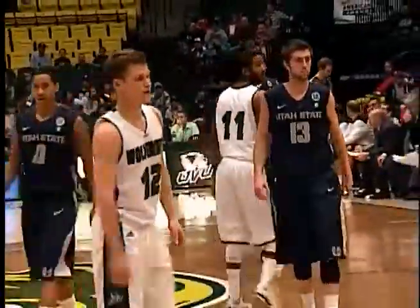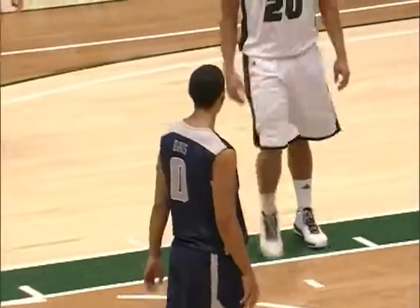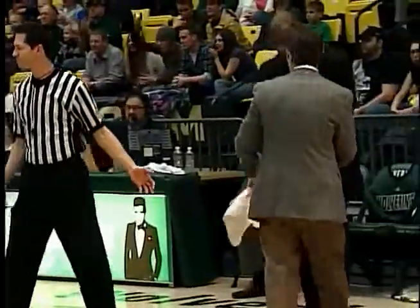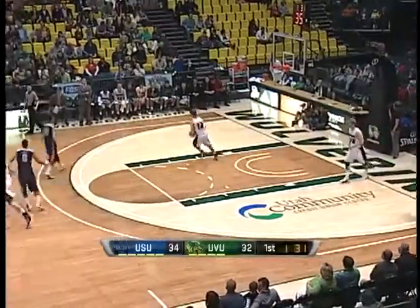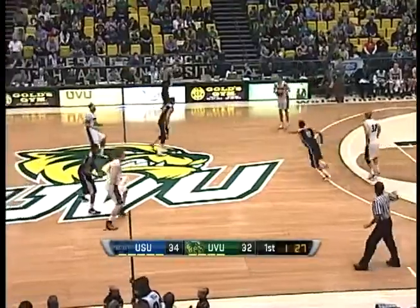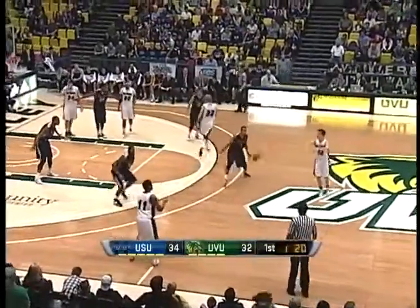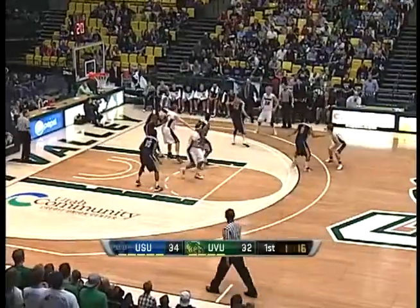18 points in the paint for Utah State. Look at the shooting percentages here, Matt, on the computers in front of us. 61% for Utah State, just 48% for Utah Valley. Yeah, and Utah Valley on the year shoots 45% from the field and 32% from the three-point line. So they're above their season averages, but the problem is the Aggies shoot close to 39% from the field, and tonight they're 62%. Typically, they've been a very good shooting team and doing a great job in the first half tonight.